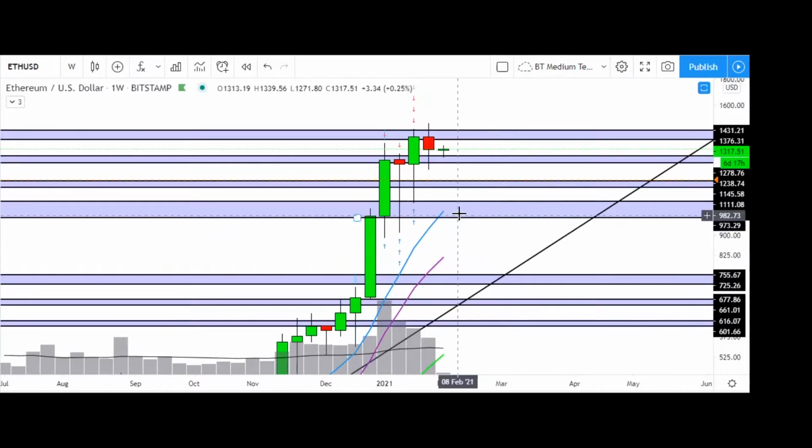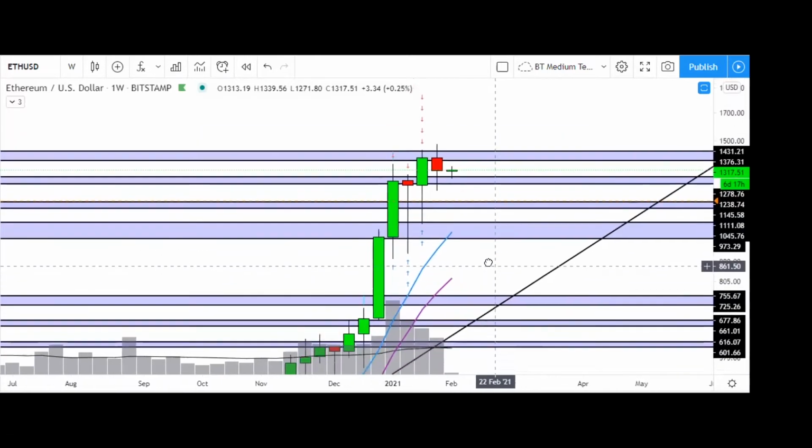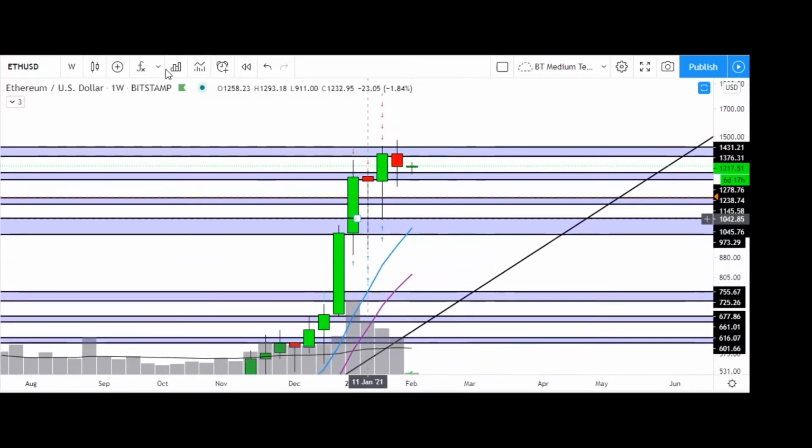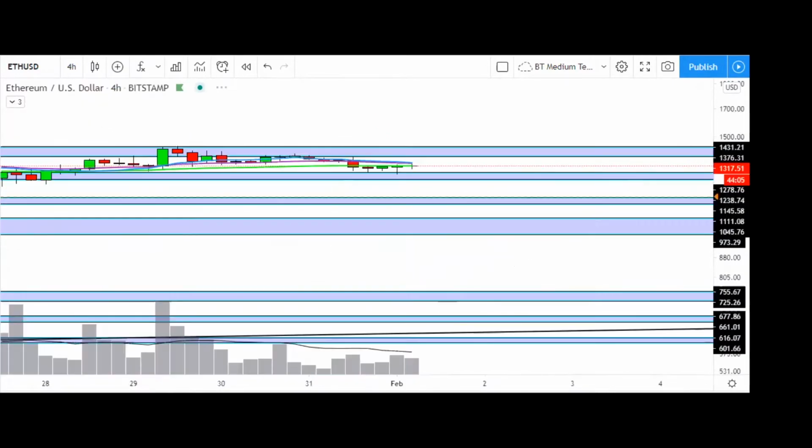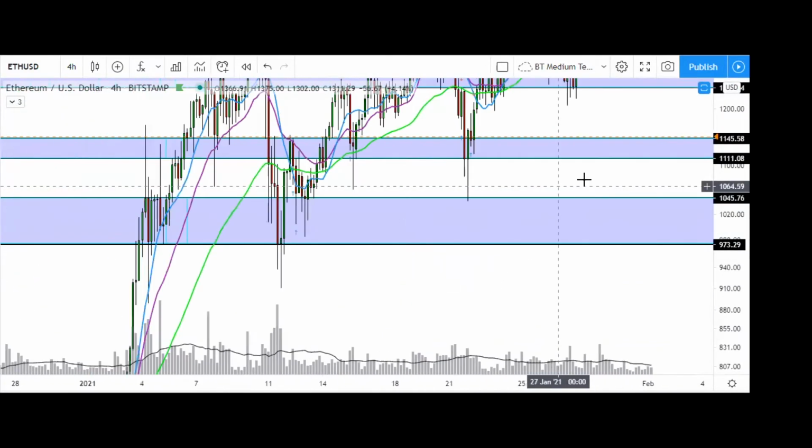On the weekly chart for Ethereum, the major zone that I'm paying attention to is this 10 simple moving average around $1,000. Perhaps we could even get as low as the 21 exponential moving average around $800 for a nice pullback. We'll short, obviously, if we see an opportunity to start shorting our way back down there.